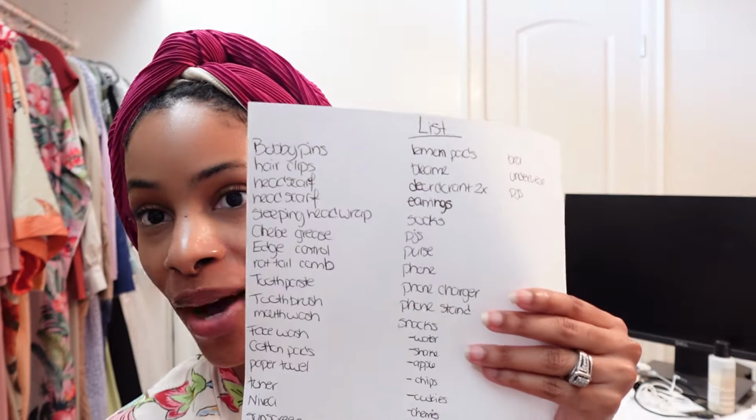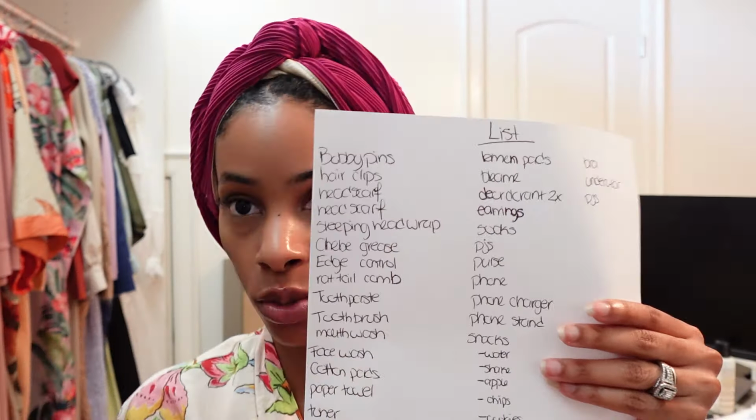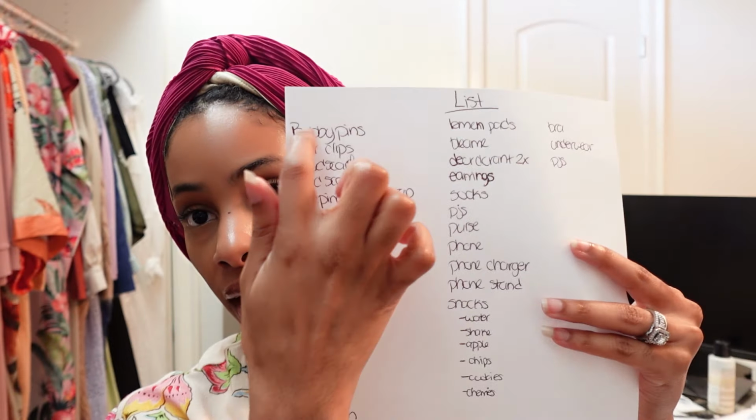And then in the morning, once I use my toiletries, I always have my list, and then as I use things, I just put it in my toiletry bag or I put it in my suitcase just to make sure I'm not forgetting anything, and then I just tick things off. So that's basically it, and I will see y'all tomorrow morning.